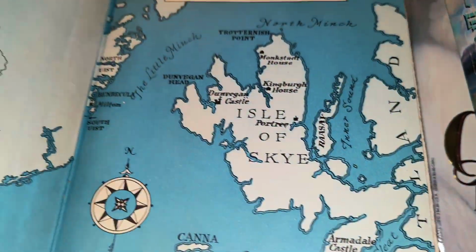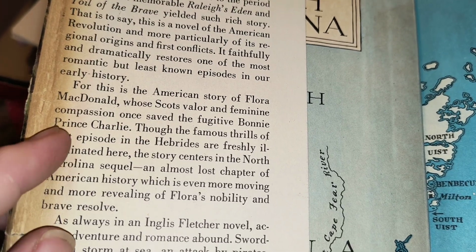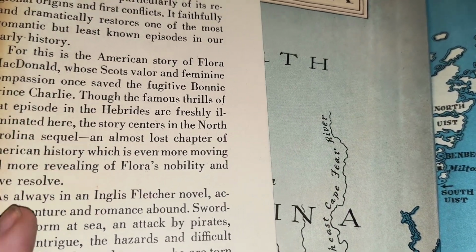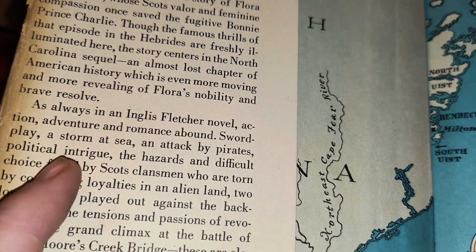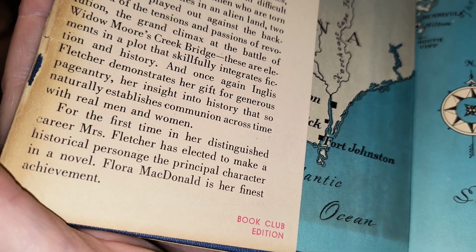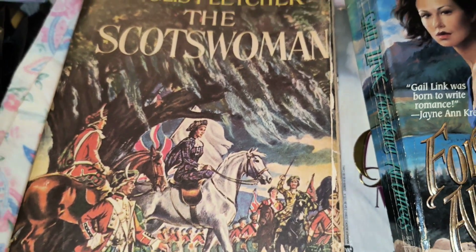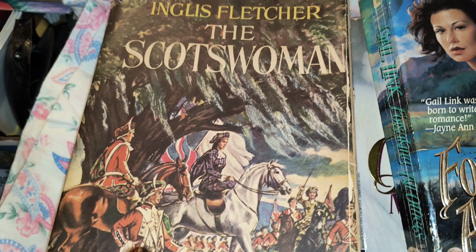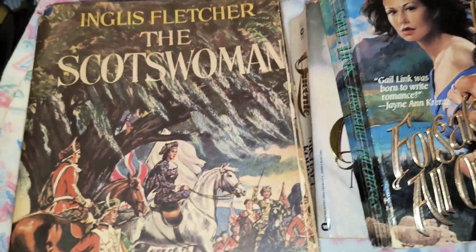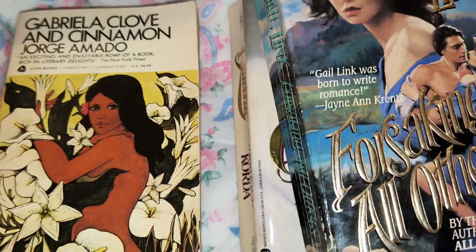But this is about, I'll show you here. All of English Fletcher stuff is written and based in Scotland in the 1700s and 1800s. This particular one is Flora MacDonald, whose Scots valor and feminine compassion once saved the fugitive Bonnie Prince Charlie. And so there is always action, adventure, and romance in all of her books. They are not like the typical modern romance, Silhouette, whatever they're called. It's been a long time since I've sold them in a bookstore. I've forgotten their names. But there is definitely plenty of fun action and adventure in these, as well as a sideline of romance, which is the same way for Gale Link, her early stuff. Every one of these books, hardback or paperback, is $3.